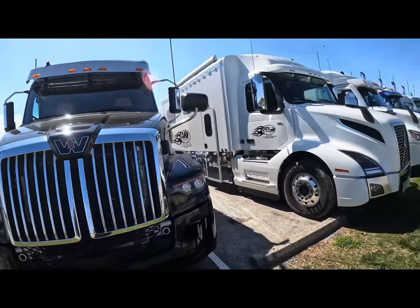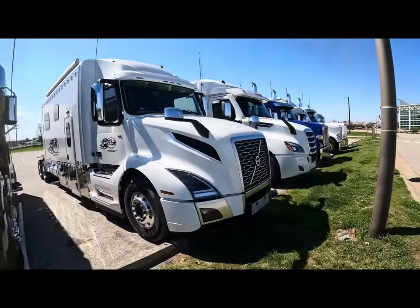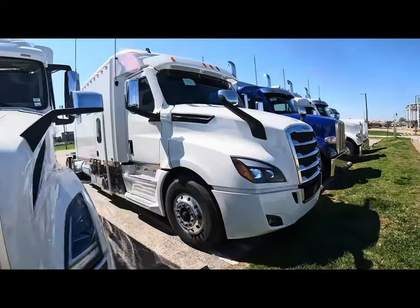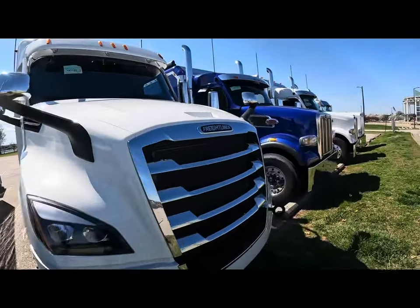Western Star, Volvo, Freightliner, Peterbilt, Kenworth. These are beautiful trucks. This one looks new.